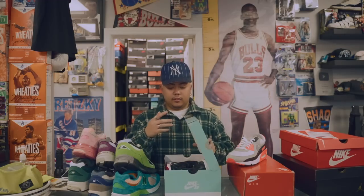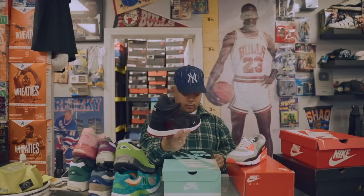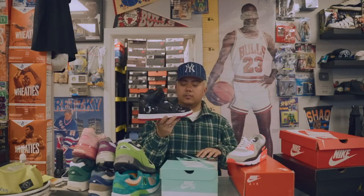And last but not least, for all the SB heads out there, the Bred High Dunk SB in a size 9. It is a classic, but not one of my favorites, to be honest, but really cool to see these go super clean. Like I said, shout out to whoever bought these.